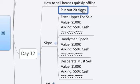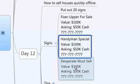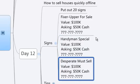If you're uncomfortable about it, then at least put it out on the vacant houses. And I'll give you a really good tip on how you can make an extra $10,000 to $15,000 by putting it on vacant houses. Your sign is going to say something like: fixer upper for sale, value $100K, asking $50K cash, your phone number, handyman special, desperate must sell. Any one of these would do.